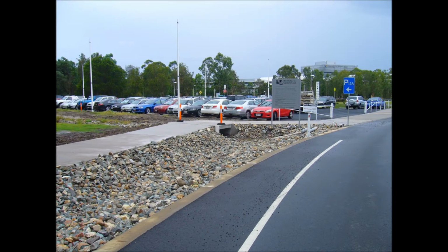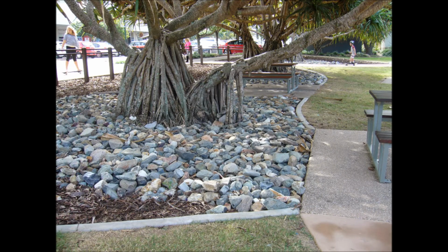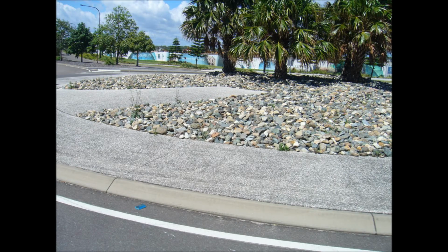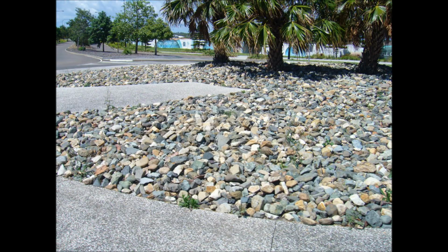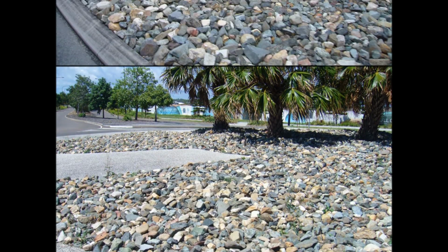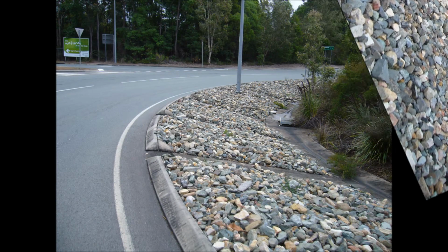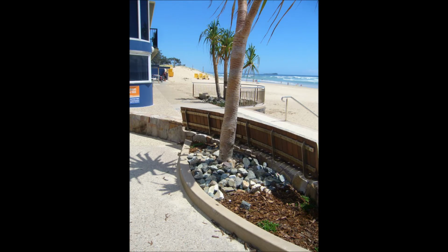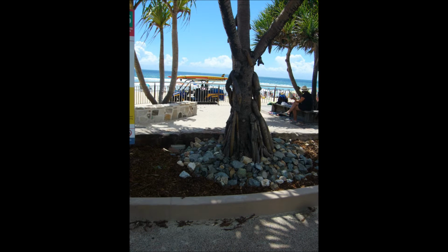These swales that have been used are either the 75 to 150 or the 75 to 100, depending on what the particular client wants and the look they want to achieve. But either way it's a pretty good look. It's got a good colour, not like the Stark Riverstone, and the advantage is it stays where it's put. It's got enough shaping to lock it into place, yet it still looks river type material. Great for protection of roots around trees.